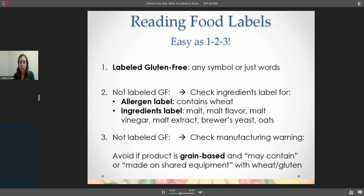In terms of, so if a food contains wheat, we avoid it because that's obviously a gluten-containing grain. Then we need to go more in depth into the ingredients label, and these are the main ingredients that we find that most certainly contain gluten and therefore would not be gluten-free. We have malt, malt flavor, malt vinegar, malt extract, brewer's yeast, and oats. Oats in themselves are gluten-free, but if a product is not labeled gluten-free, there's a high chance that the oats are contaminated. And this is why I include them in this labeling guide.